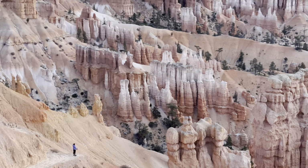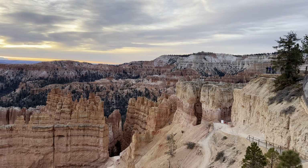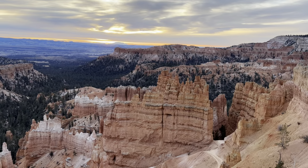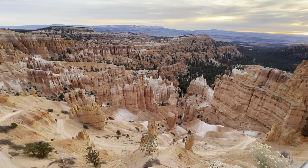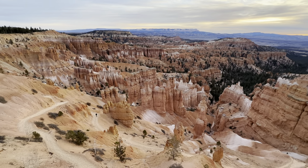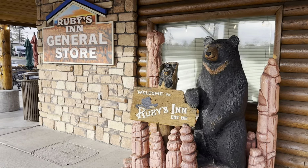One of the unique features of Bryce Canyon are the hoodoos, which are stone pillars rising out of the hills. They appear magical, changing colours as the sun hits them from different angles, and each time you visit you can have a completely different experience here. It's really quite amazing.